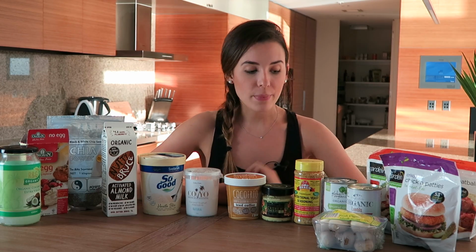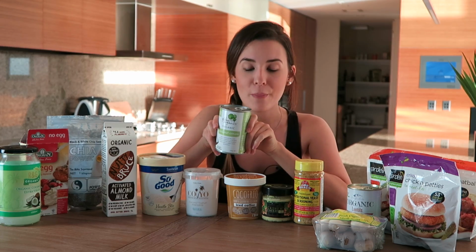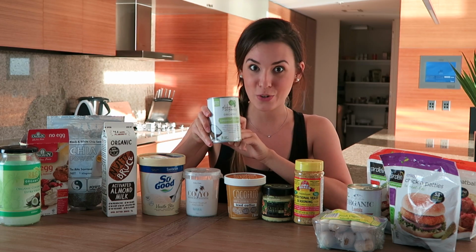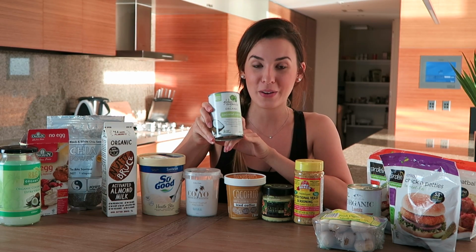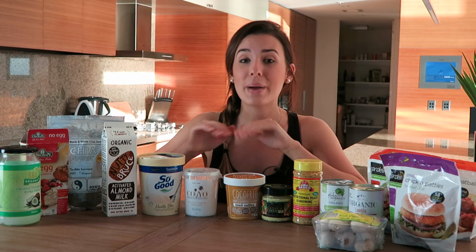Next up, cream. The main alternative that I use for any of my cream use, whether it be cream in a curry, cream in cooking, whatever it may be, is coconut cream. You can even whip this cream. Yes, you can whip coconut cream. I've done it before. It's delicious. I'm gonna power through these because there's a lot to go through, and these are just the basics.